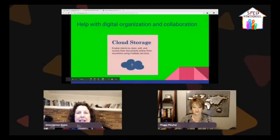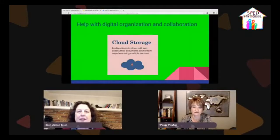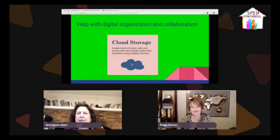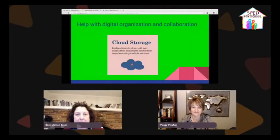So another feature that I like to stress is using cloud storage to help with digital organization and collaboration. Most people, well, I don't know with homeschooling families if all of you get into this, but Dropbox and Google Drive and OneDrive with Microsoft, or finding a way, whatever system you use. I happen to really like Google, and I like the Apple product. So I don't use Microsoft quite so much, but I'm going to get more into that soon because it's improved so much lately in terms of features that it offers students with challenges.